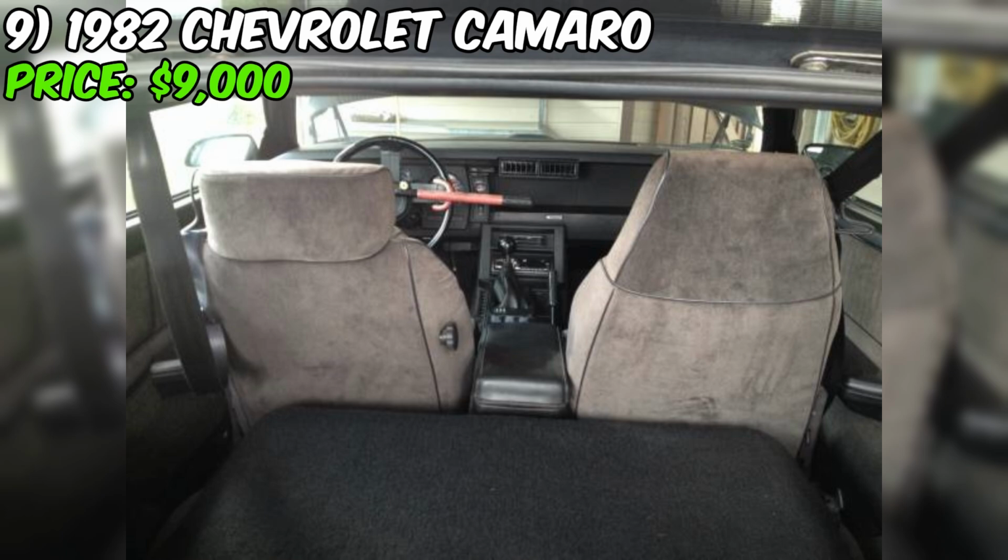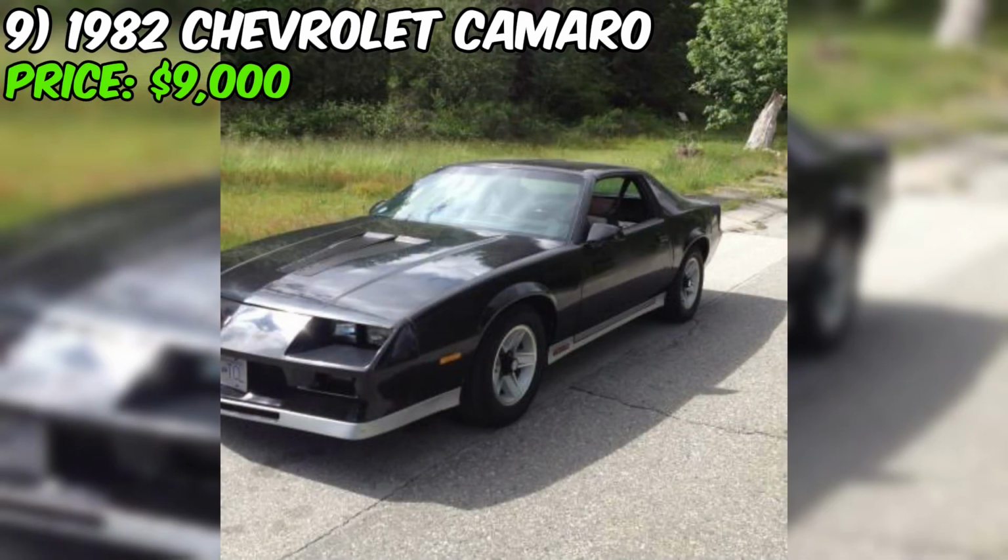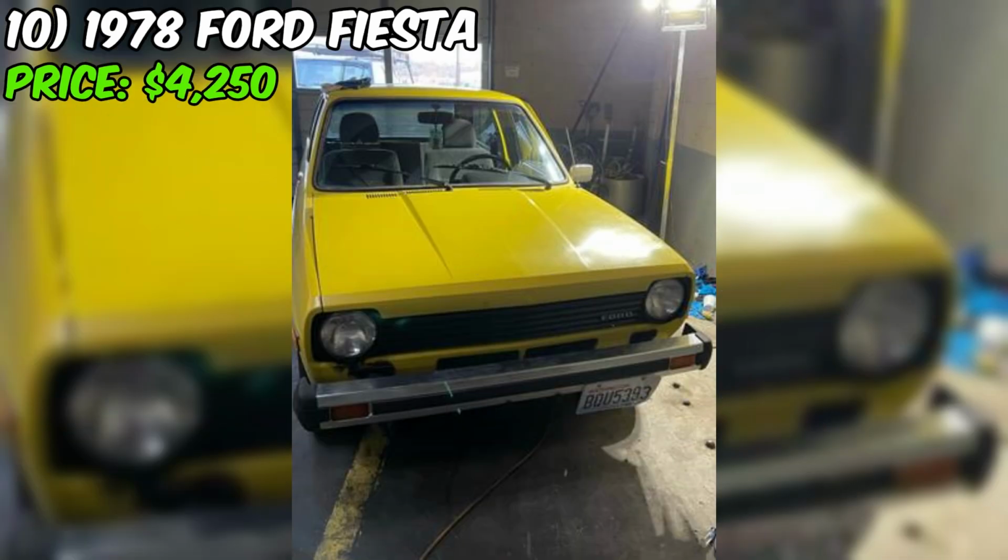So what do you say, car enthusiasts? Are you ready to make this Camaro your own? If so, head on over to Craigslist and check out the listing for yourself. And who knows, you might just drive away with a piece of automotive history that you'll cherish for years to come.